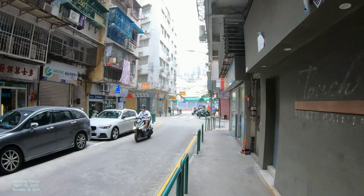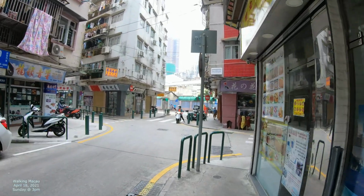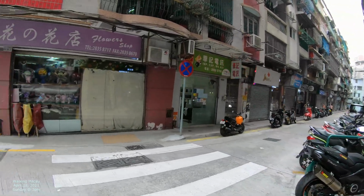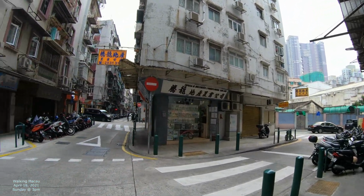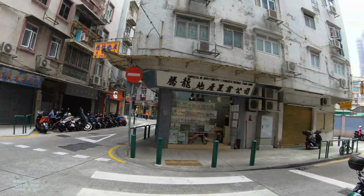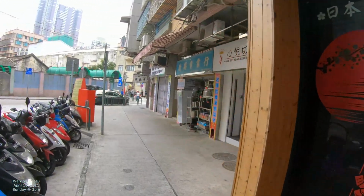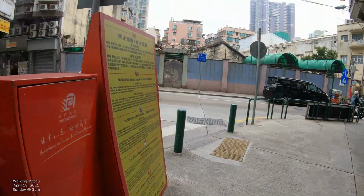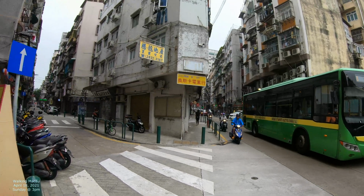I think we're gonna end it at this cross street. There's always more to see, of course, everywhere you go. It's a tiny little building, so small, right? Okay, so I think we're gonna end it shortly. Actually, over here is kind of interesting. There's so many interesting areas. That's the problem with Macau. There's always something cool around every corner.